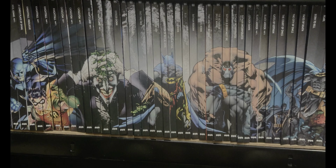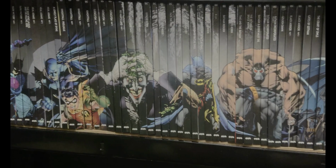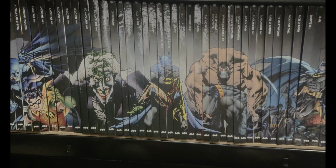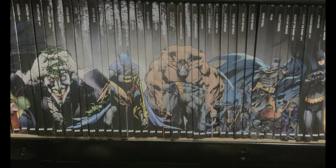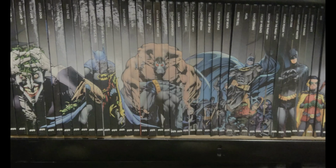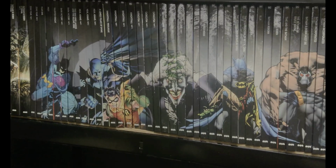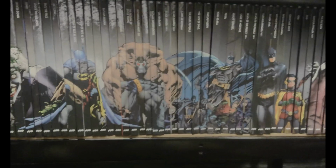So guys, you can see this now on the shelf. If I just pan this around a little bit, you can see basically Joker's arm has been formed now, and part of the leg of Jason Todd. And it's really starting to take shape now. There's only a little bit of space on the end, and pretty much all that Batman Eternal stuff is going to have to go at some point in order to accommodate the rest of this. But overall, I'm really happy with this collection.